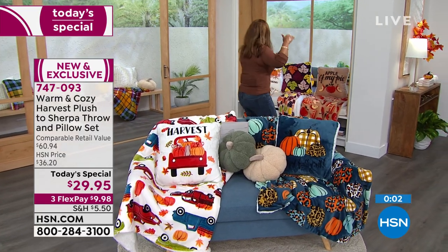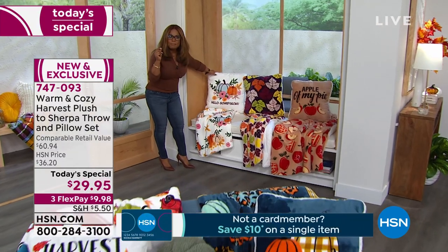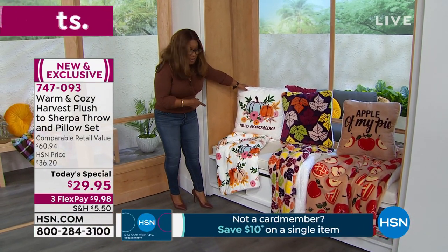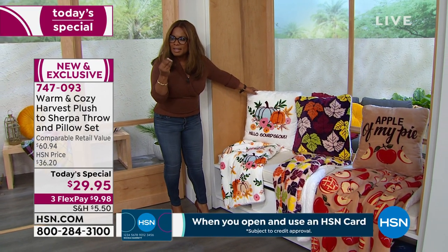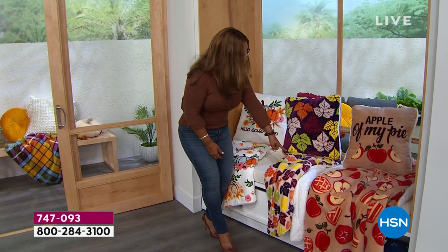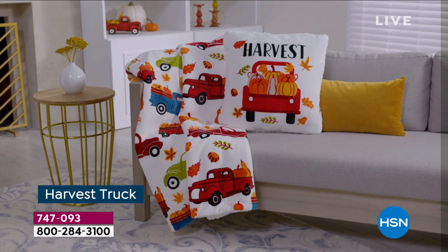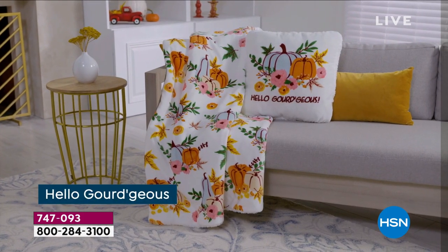And come on back with me. Remember the Hello Gorgeous with the pretty soft baby pink and the soft baby blue with that one? Very popular. It's probably the lightest color, so if you want something a tad more feminine or super light in your home, you may order that one. There's another look at the fall leaves. And then super whimsy, but especially for those of us that love to bake and love to cook, the apple of my pie. I feel like that one's super Americana.